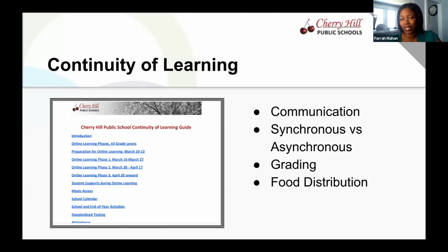And we knew as a district that we needed to make some decisions very quickly to adapt to the environment in which we were working in. So along each one of those continuations of this school closure, we also had to adapt our grading policies for students. So we had different grading at the K-5 level, at the 6-8 level, at the 9-12 level.